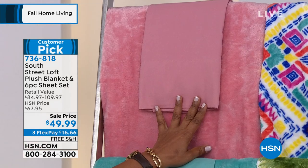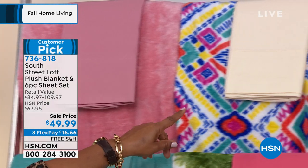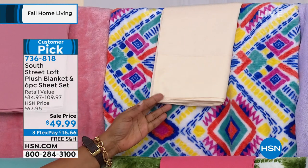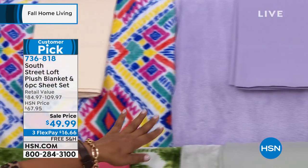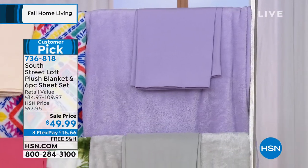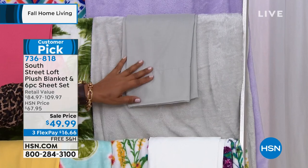Here's the rose. Once again, if you'd like to have that, that's all solid. And then we have what we're calling global. And with the global, you'll see you have the tan or light tan sheets with these. The lilac has been number one, and that's solid on solid. The gray, you can't go wrong with. That silver gray, there's so much that you can do with that for holiday.